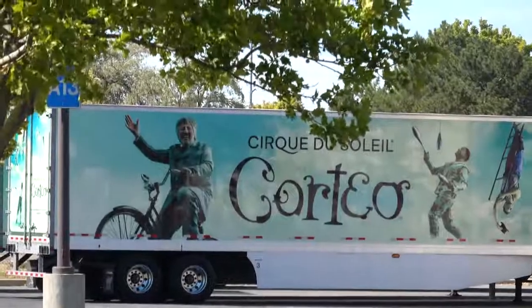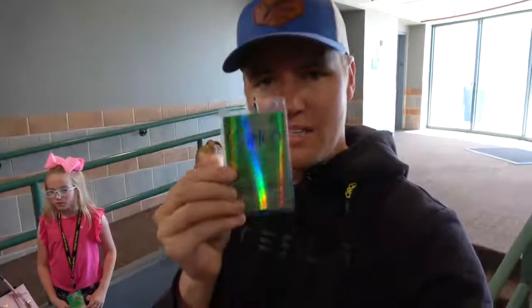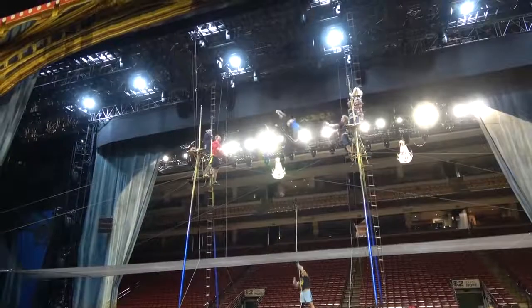Just looking for these little tiny tracks. Tonight we're gonna see the performance of Corteo, which is a Cirque du Soleil traveling show. We have the unique opportunity where we have these badges for it, and we're here right now about 5 hours before the show, and we're gonna go behind the scenes and show you guys what it's like the day of a performance for Cirque du Soleil.